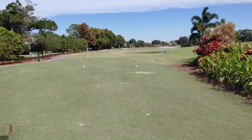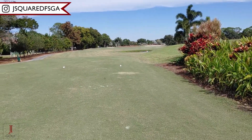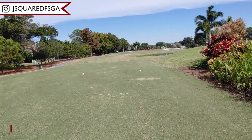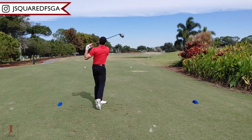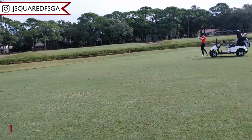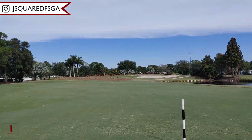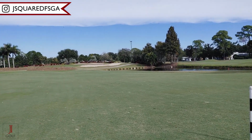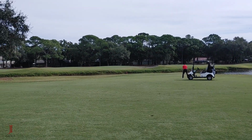This one actually looks a little tricky. Looks like we got some hazards in front of the green, water to the right, hazards all down the left. There it is. Nice shot. Joseph has about 160 left over this hazard, gorgeous hole location over some water and some bunkers.